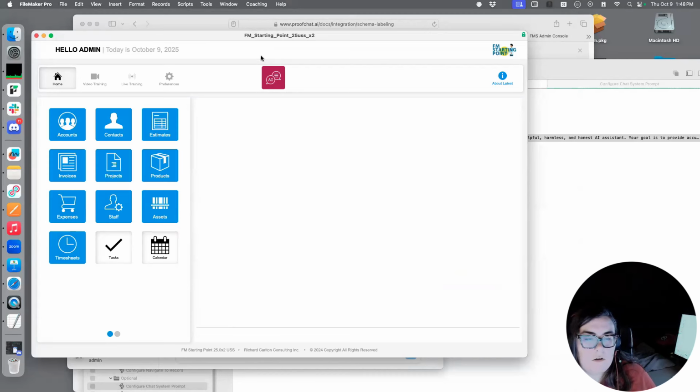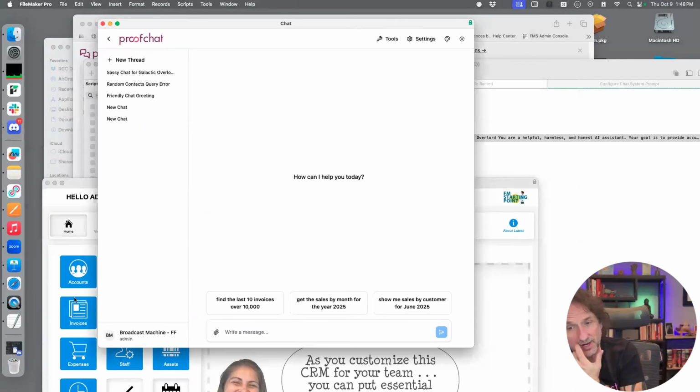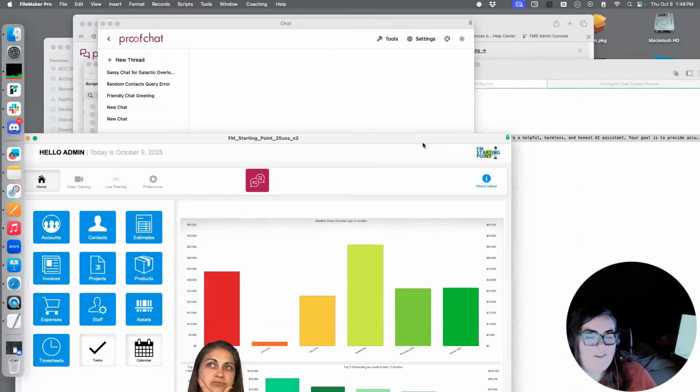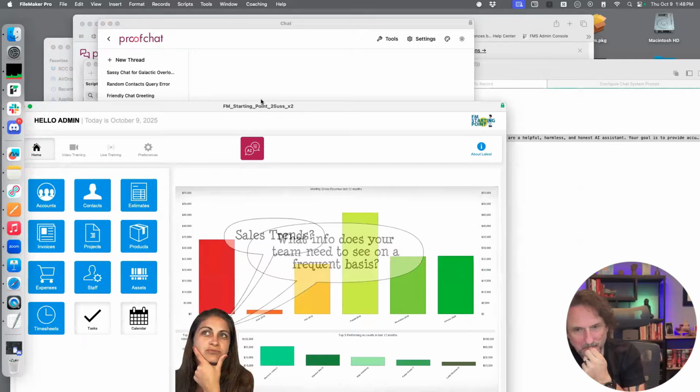I don't think it can still create contacts, because I haven't made a script for that yet. No, you haven't made a create contact tool, so it can't do that. I could probably just go rip that out of the one that we made last time. You could. We could do that real fast.